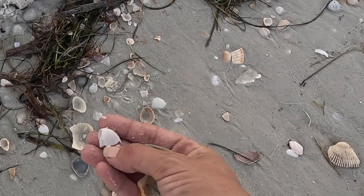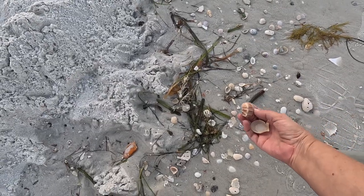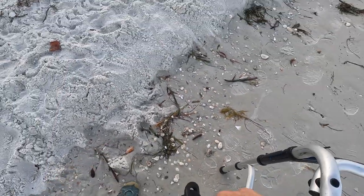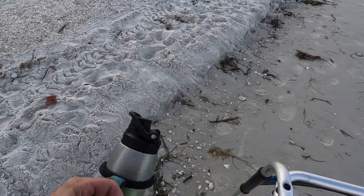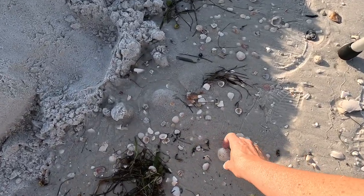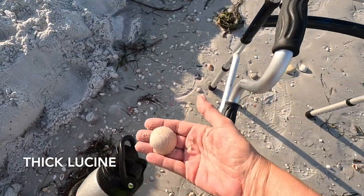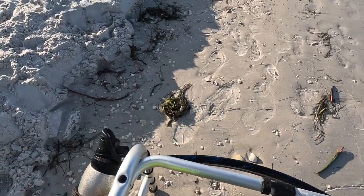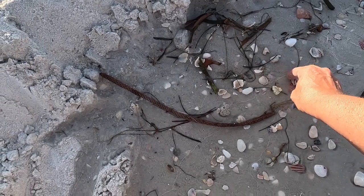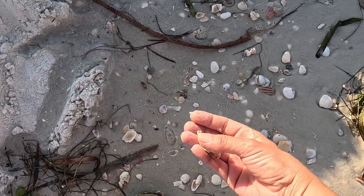Oh, that's a piece of a baby's ear. I'd like to find one of those today. That's a nice piece of a lightning whelk. There's another in the sand there. Maybe I'll find some actual, you know, whole ones. That'd be nice. Here's a thick lucine. That's cool. Nice prickly cockle. And a big cardita.